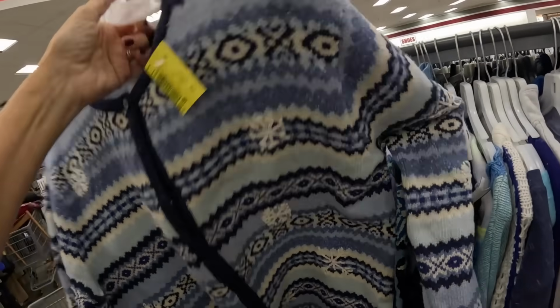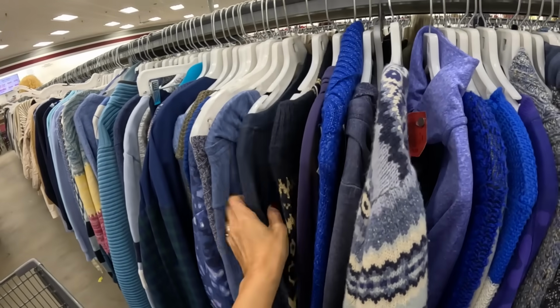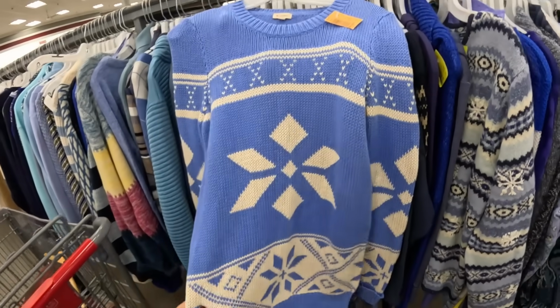Yeah, $9.99. Lots of yellow. That must be the color tag of the week. You know, the new stuff coming out. I do like this pattern. I just pulled this one out.